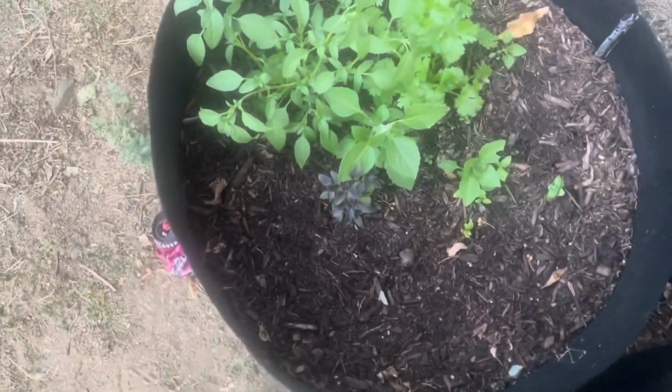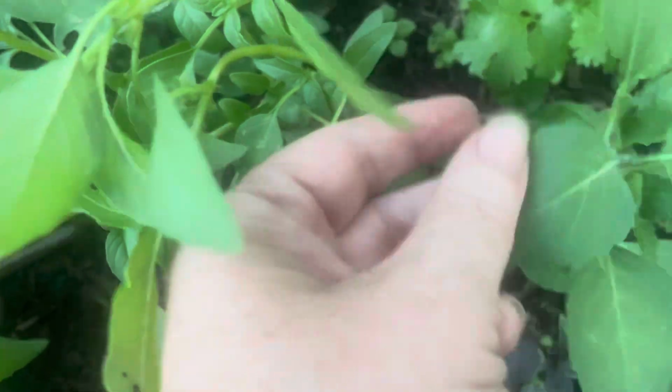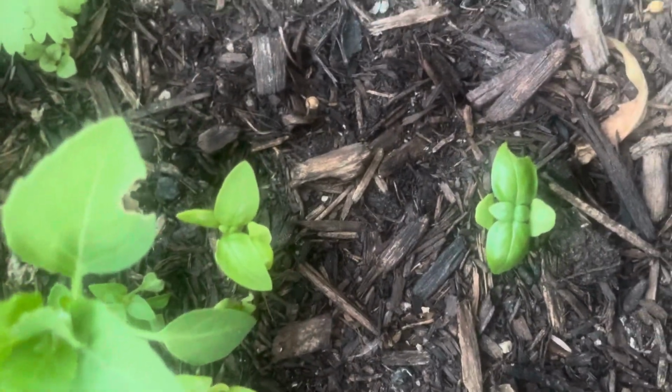This one is just herbs. So this is a basil variety. I think it's a Chinese basil. There's cilantro back here. Red, I think this is red ball basil. And then this one is a holy basil, I believe. And then there's just a Genovese. Then we planted a bunch more cilantro in here.